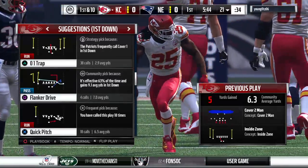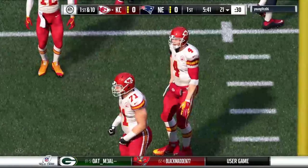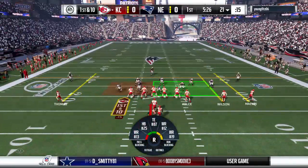So many teams want to throw the ball in this situation nowadays, but I love watching a team that has enough confidence to go ahead and run the football. In that situation, that's almost a tendency breaker. So the run moves the chains, and here we go on first down.